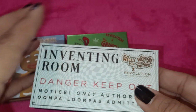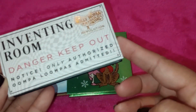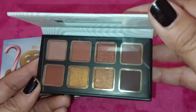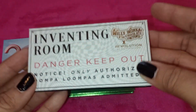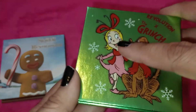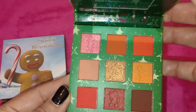We have Inventing Room. It says, notice, only authorized Oompa Loompas allowed or admitted. Very warm, like chocolatey brown color story. I do want to at least use it once before I archive it. And we have the Revolution and Grinch. I love this freaking packaging, the artwork. The color story is actually pretty nice.